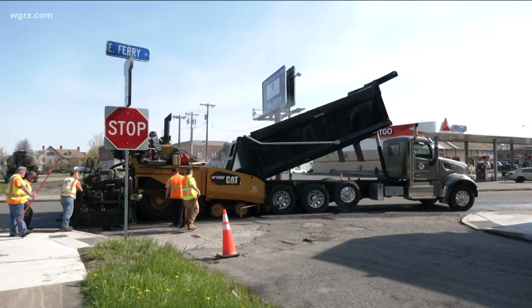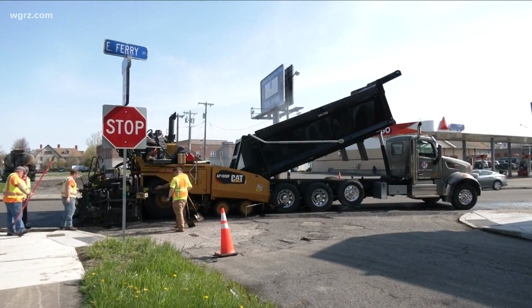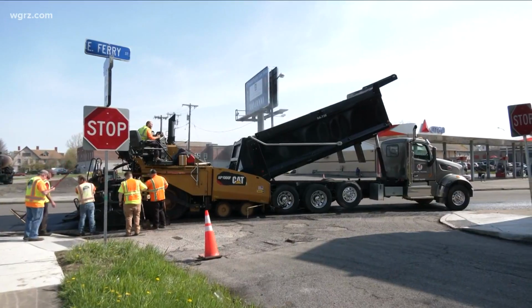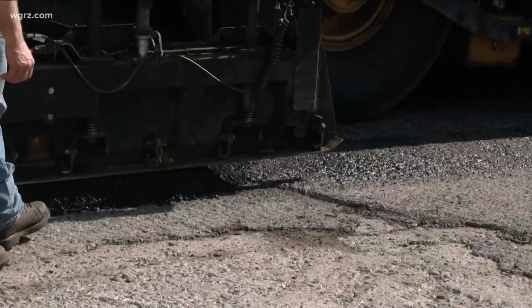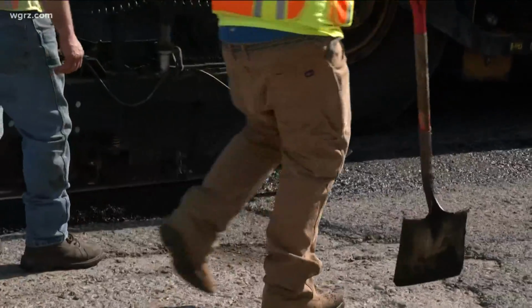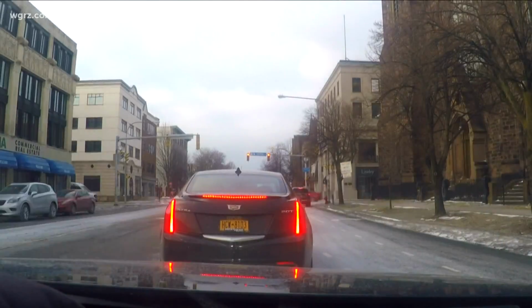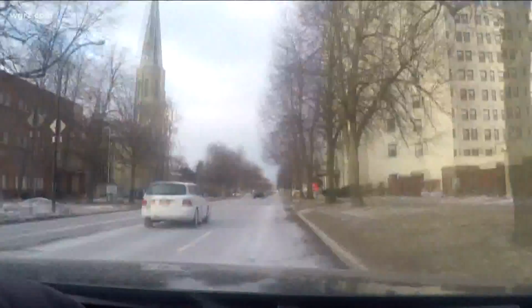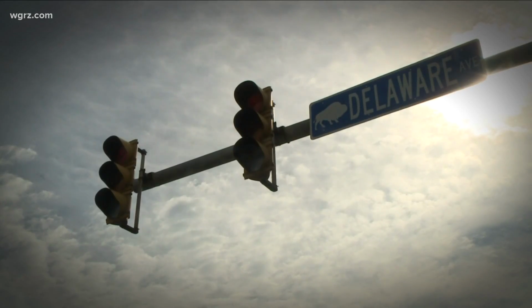And we know this is a source of frustration for a lot of people watching, and this kind of caught our attention. Earlier this week, Mayor Byron Brown announced the start of the city's residential paving season. Crews were out yesterday, in fact, working on West Ferry Street. We thought it would be a great opportunity to see if, as the city repaves, maybe crews are also taking into account all of those unsynced traffic signals. And the answer is yes.